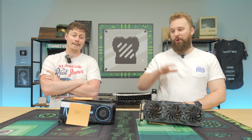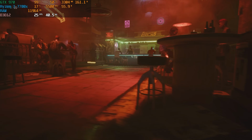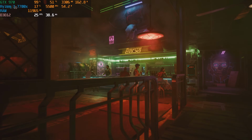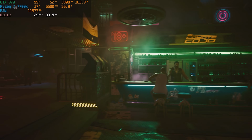Which is not too bad considering we felt like we were in a big hole with all these graphics cards that would not work. And we decided to actually benchmark a couple of them in some games, the ones that look the most promising, the GTX 970 and the Quadro P2000. And first up with the 970 in Cyberpunk 1080p medium settings, we only got an average of 33 FPS. This is an older graphics card, but still 30 plus FPS.